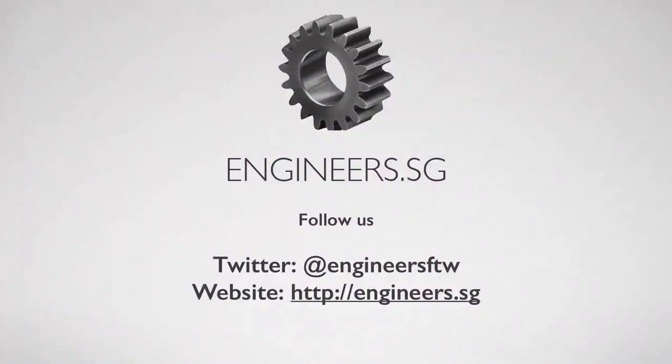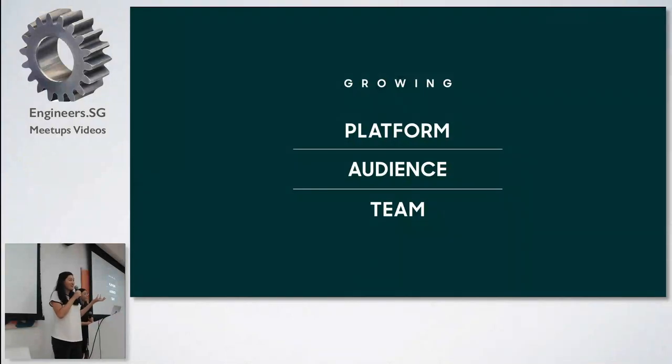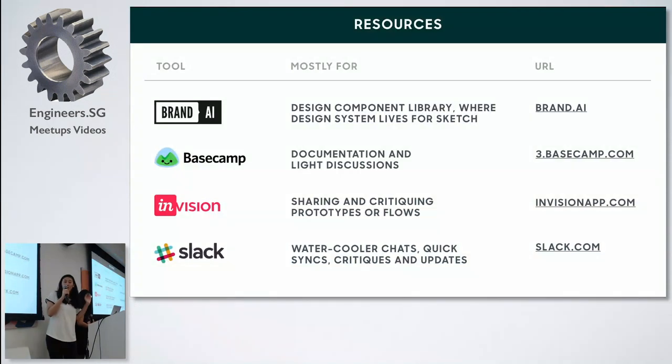Okay, so a recap. There are three areas where scalable design has really helped: a growing platform, a growing audience, and a growing creative team. Throughout the talk, we've mentioned a whole bunch of tools that have been helpful to us and hopefully will be helpful to you guys. So I've collated it, and this will be in your inboxes, hopefully. Simon mentioned brand.ai. It's where our design component library lives. It's where our design system lives, basically.